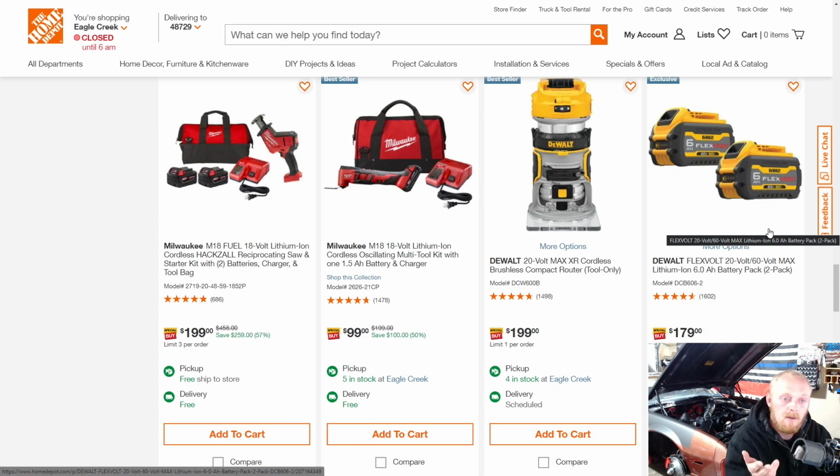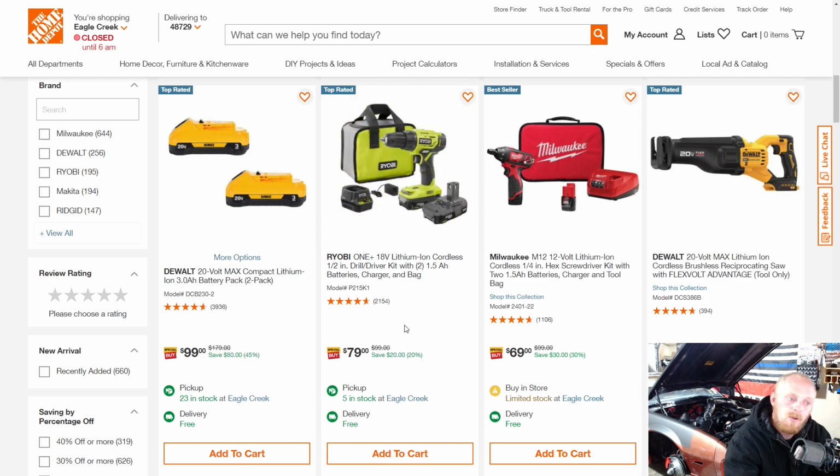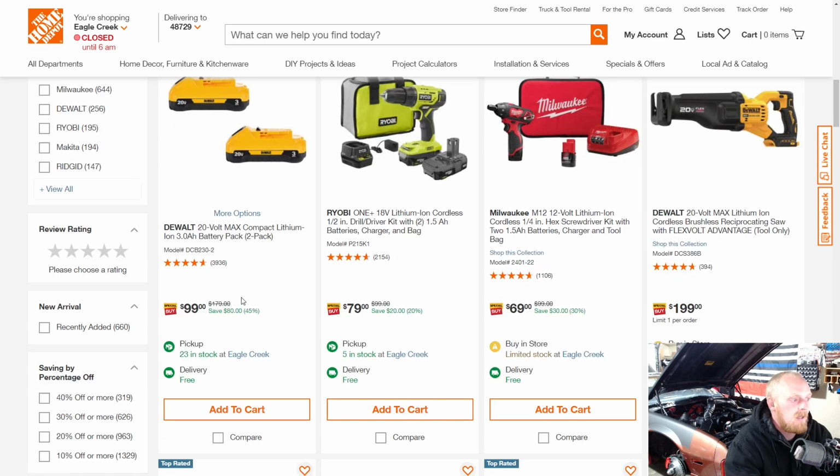So that's a pretty decent deal right there. Here once again, I've never used Ryobi tools except for a cordless glue gun for work. And I wasn't very pleased with that, but we won't get into that. Here is a Ryobi 18-volt half-inch drive drill with 2 batteries, a charger, and a bag for $80, down from $100. Here they have a couple of 3 amp-hour batteries from Dewalt 20-volt for $100, down from $180.